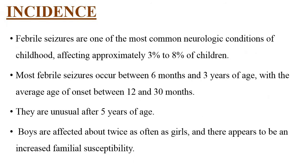Next is regarding the incidence. This is one of the most common neurological conditions, which may affect up to 8% of children. It is most commonly seen among children between 6 months and 3 years old, and the peak is between 12 and 13 months. Usually they will disappear after the age of 5 years, boys are affected more than girls, and a family history is also seen.